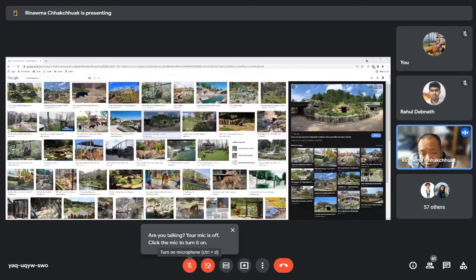Now when it comes to certain research activity, it is a bit difficult. Okay, for example, if you see the back of this thing, it may not necessarily be what you call an enclosure for the animal within this picture. I'll just show you another one.